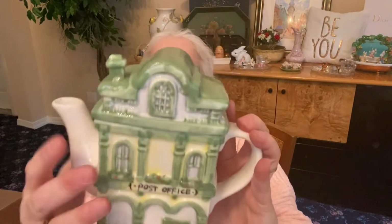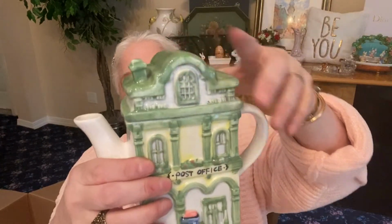Look, the post office. It's a teapot. It doesn't have any name on it, but it's a ceramic teapot. There's no cracks. I think it's like a little missing paint, but that was in the manufacturing of it. It's finished and it has a thing to keep it in place, so it's made really well. That's so cute. So we can have a little spot of tea. Oh my god, I just love this. But that's not why I bought it. I'm still waiting.